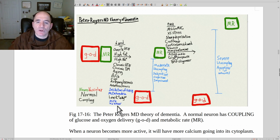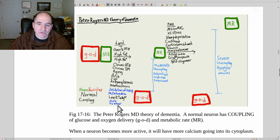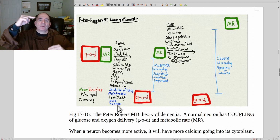Okay, and EMF will also lead to opening of the voltage-gated calcium channels, flooding calcium into the cells, especially if it's pulsed EMF compared to continuous EMF. All right, so that was a drop in either the oxygen and glucose delivery to the neuron or a drop in ATP production. Okay, so all of those things will lead to, let's say here's your metabolic rate, there's going to be a drop in energy production, glucose and oxygen delivery.